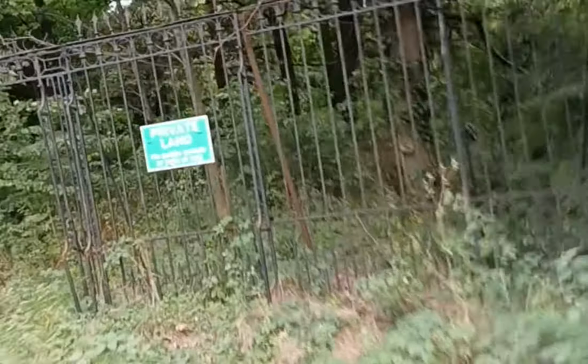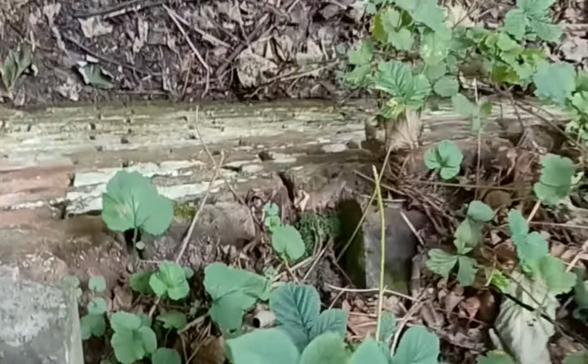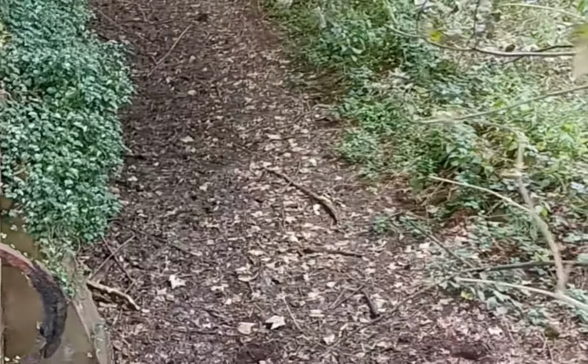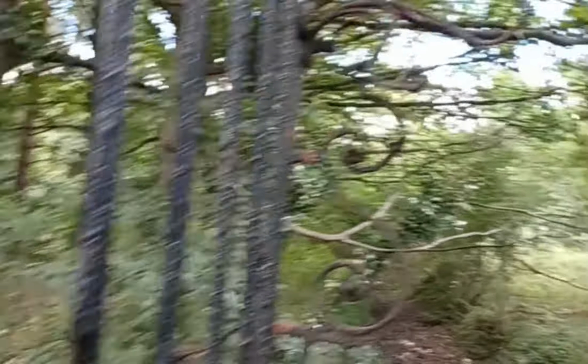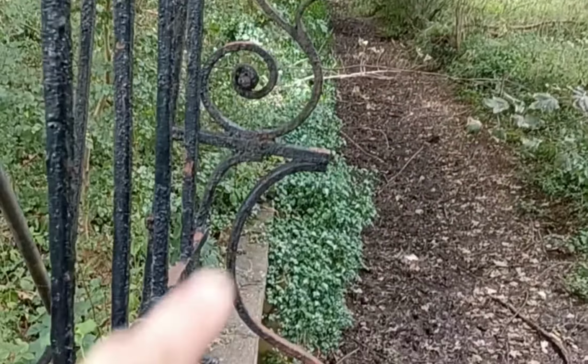And just over there, just down there, there's like a culvert. Yeah, it's a culvert. It's a built culvert as well. Where was it? Was that the house? Yeah, I reckon the house is beyond that. Yeah, again we've got this railing, wrought iron effect here.